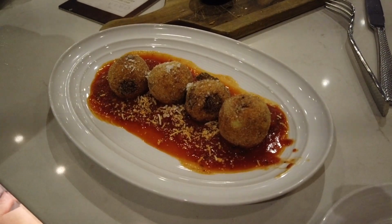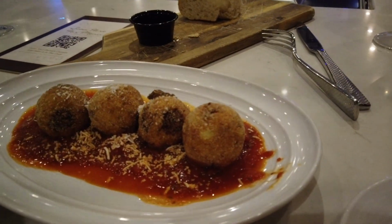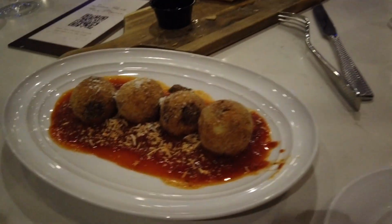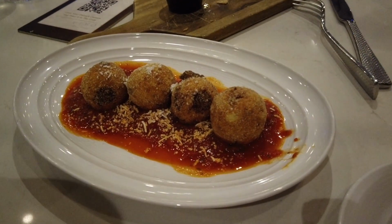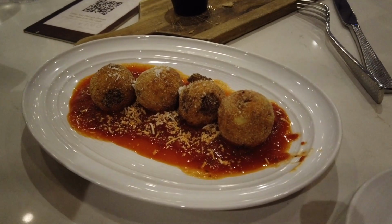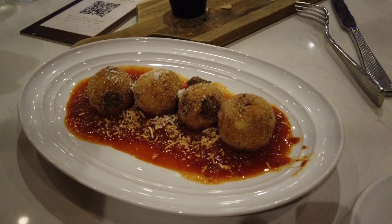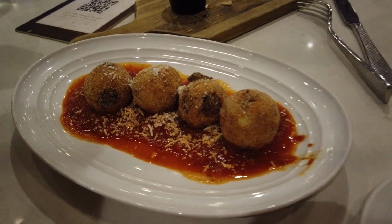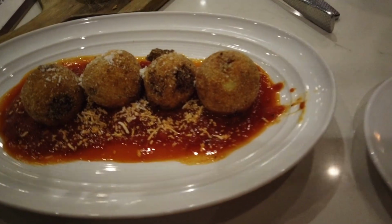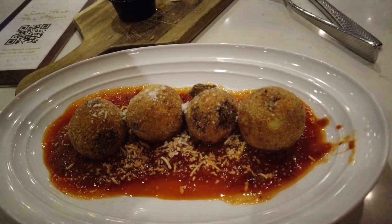Ricotta. I don't know what's going on with my screen. It's looking a little stripey, but it looks really good. It kind of reminds me of the arancini. I think it's the lighting that's doing that. So tell us about it. It's rosemary, lemon, ricotta, just lightly breaded and fried, and then it's served on top of a house-made marinara sauce. It looks like a little bit of shaved parm on top as well.